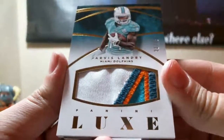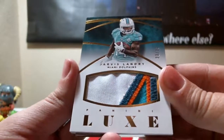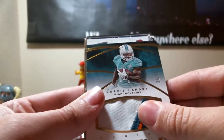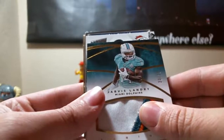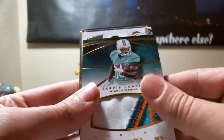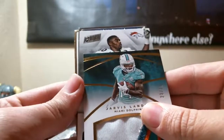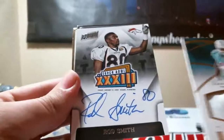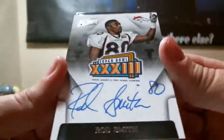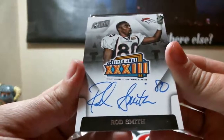23/25, 1, 2, 3, 4 color patch. Jarvis Landry going to the Dolphins. That is PLMSJ. No, it is a black man. I'm going to guess Terrell Davis. Hold on. Nope, I'm not. Hold on. It's Rod Smith. Rod Smith. Super Bowl auto for the Denver Broncos.